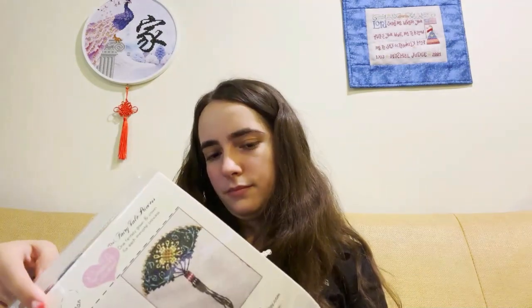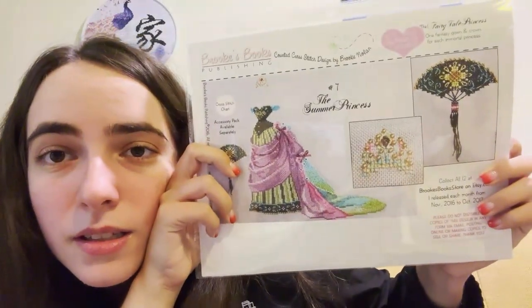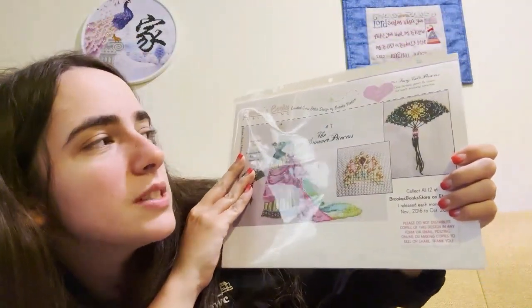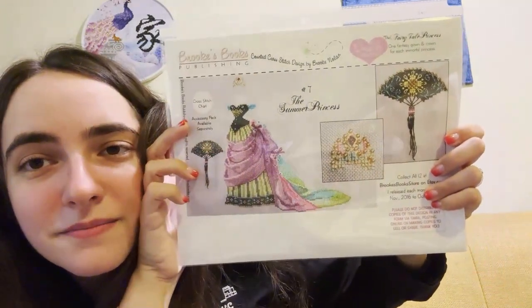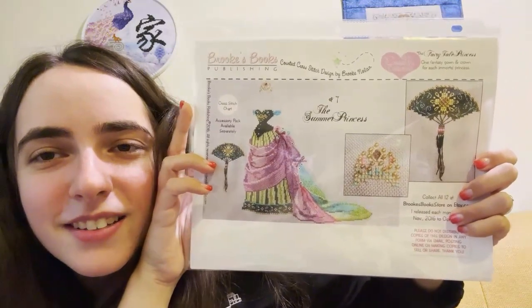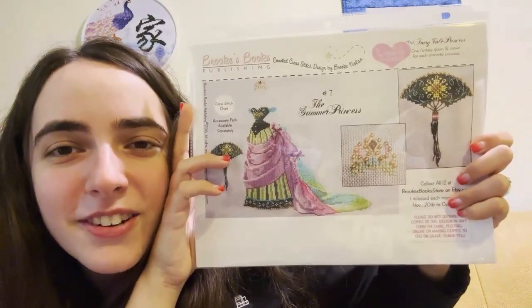July will be this bag. And what's in there right now is something I haven't started. It's Brooks Books. It's the Summer Princess. So it's Anna. And I love this. I showed this to my student. She's like, where is her face? And I was like, it's just the clothes. Sorry, kiddo. But that'll get started.